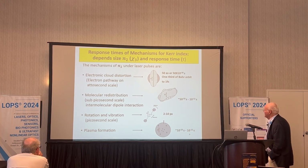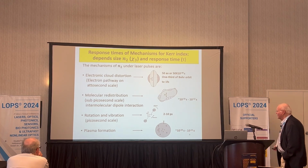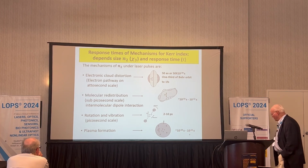That's very fast. Then you have electrical redistribution, which means dipole-dipole interactions associated with changes. That's also very fast, but it's not as fast as the electron, maybe a tenth of that, as people say. Then you have the slow stuff, like rotation of the molecules, say CS2 or nitrogen rotating and vibrating, and these are around 2 picoseconds. And you have plasma formation, if you ionize the gas.